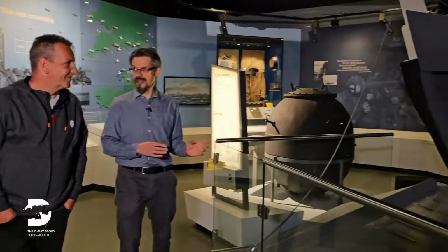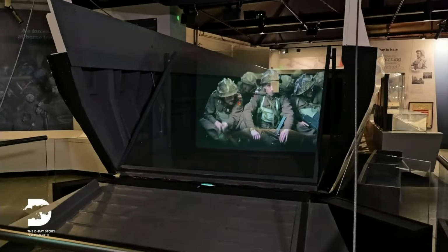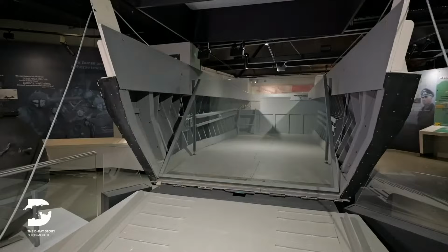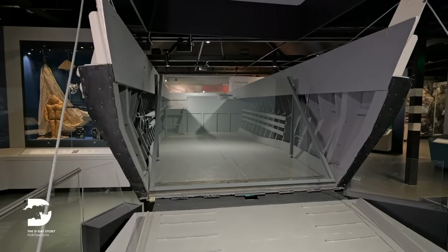And then here we've got an LCVP, so a Higgins boat, the famous American-made landing craft. This was about the smallest type of landing craft that there was. And you can just get a glimpse of the film we've got playing on it, which basically features some troops on the LCVP, just their thoughts shortly before they're going in to land. Obviously, really, well, terrifying is probably the best word for it.